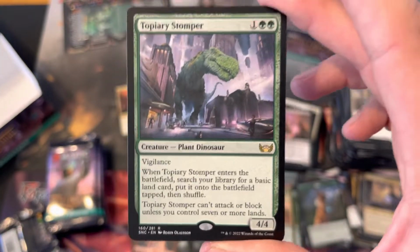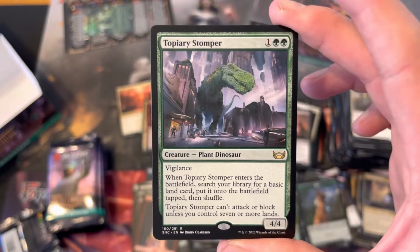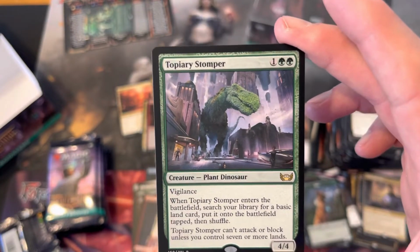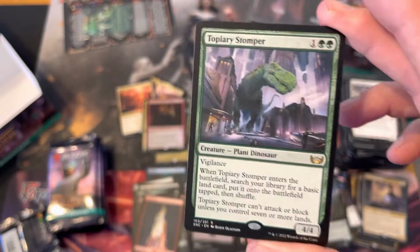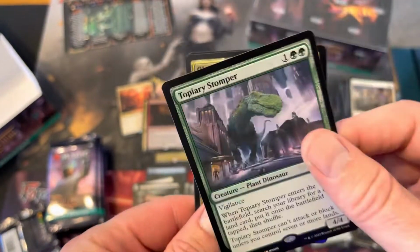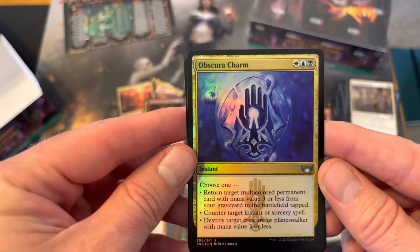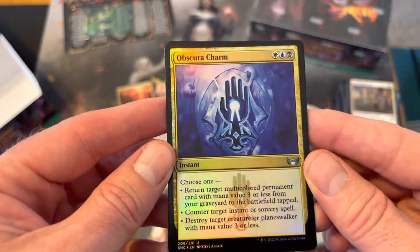Okay. So wait, 3 mana for a 4/4 vigilance that also ramps? Can't attack or block unless you have 7 or more lands. I see. Huh. That's interesting.